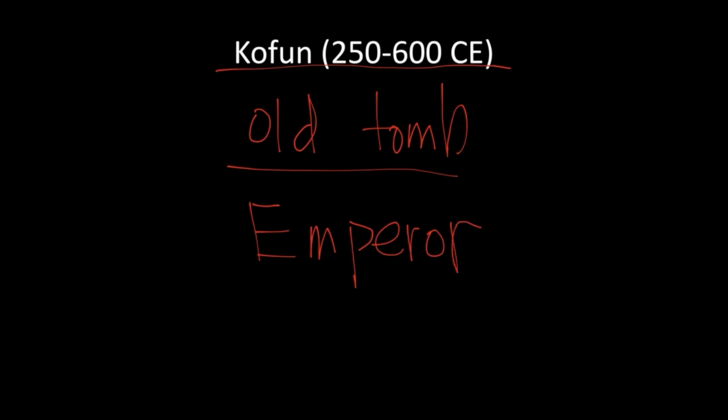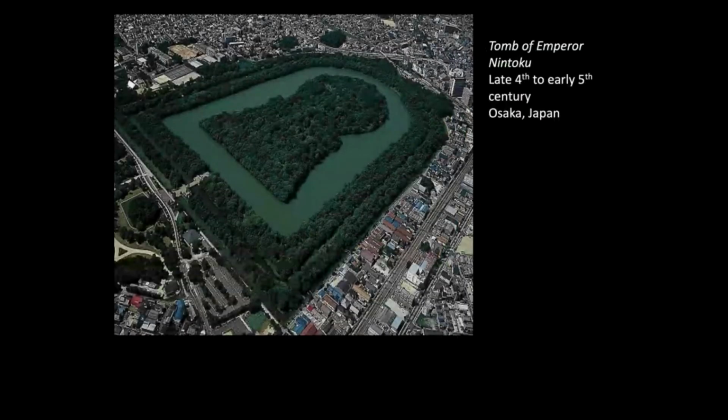And emperors during this period, up to 600 CE, made large colossal tombs, and that's why it's called the Old Tomb period. So how large is it? It's like this. This is the tomb of Emperor Nintoku in the middle of the city of Osaka, and you can see it is really the whole size of the district. Often it's called keyhole shaped, like a keyhole. If you have an old house, you have this type of keyhole.